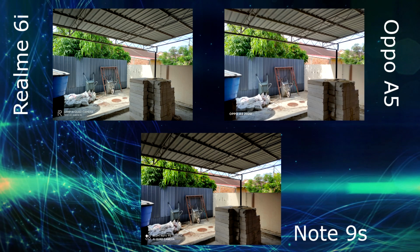But for the color accuracy and more natural lighting, I would say Note 9s still produce much more color, and the color looks much more, I would say, vibrant and saturated, whereas Realme 6i is a little bit overexposed and the color is just plain a little bit. Overall, I would say 3 of them produce very good results.